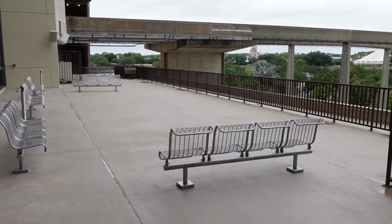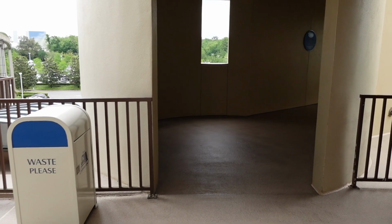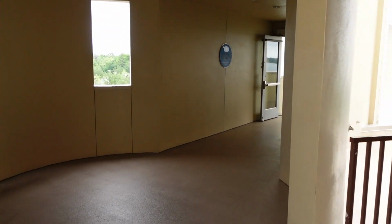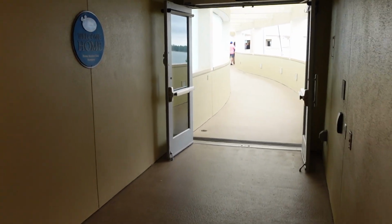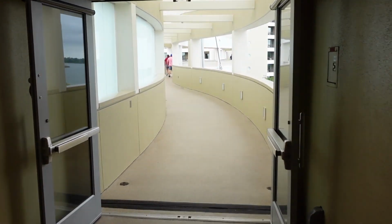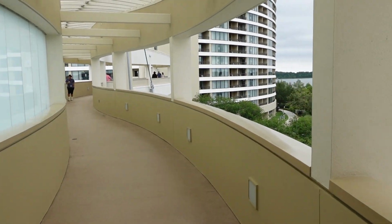This is also the level to access the Bay Lake Tower. You would head this way. We're not going to go to the Bay Lake Tower yet, but I just wanted to show you how you would get over there. So you just take this bridge. All right, so we're not going to head over there quite yet. I'm going to finish over at the Contemporary. We're going to cover all the grounds on that side first, and then on the second half of the video, we're gonna go to the Bay Lake.